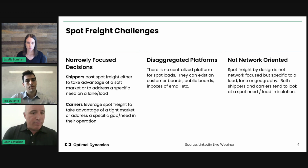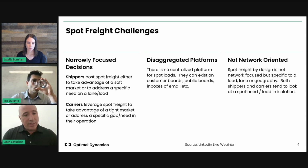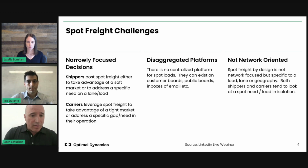Inherently, the spot market decisions are narrowly focused on both sides, right? As a shipper, you're using it as either an opportunistic move or an as-needed move. On the carrier side, they're leveraging it to take advantage of a tighter market or fill in gaps in their network to fill the operation. It's also a very disaggregated market. There's no one sole platform that houses all spot freight, and it makes it very challenging for both sides to make a more network-focused decision on leveraging the spot market as opposed to just a singular load or singular problem decision. Because of that, the spot market decisions tend to be fairly short-term or opportunistic in nature. So that's a brief overview. The spot market is a very big thing, but we're focusing on these two decisions. So I'll turn it over to Joe and Giselle.